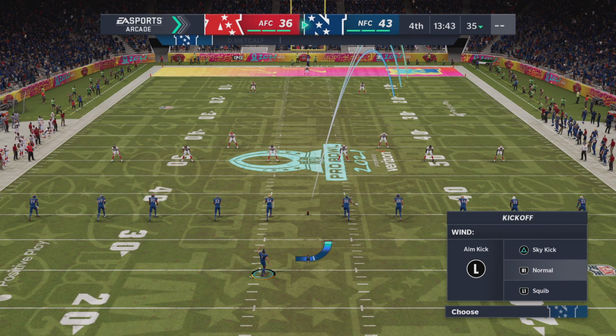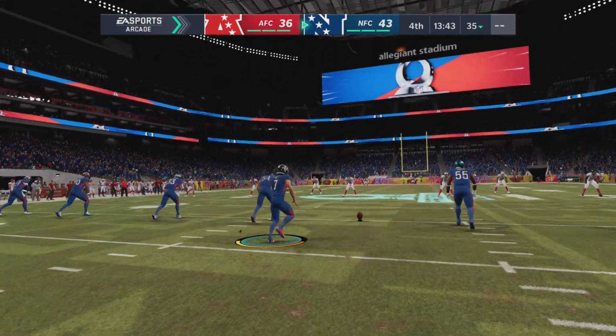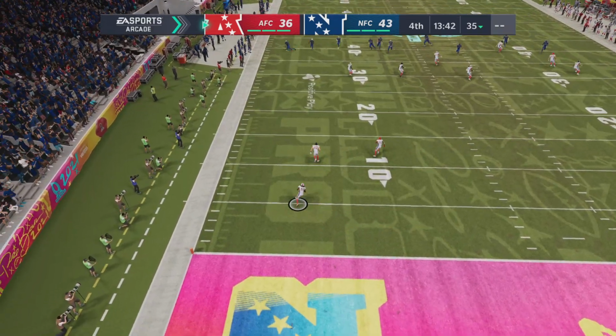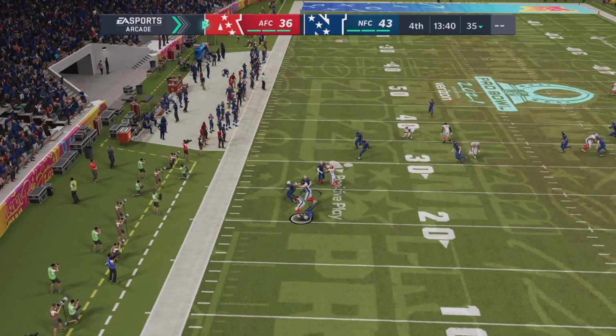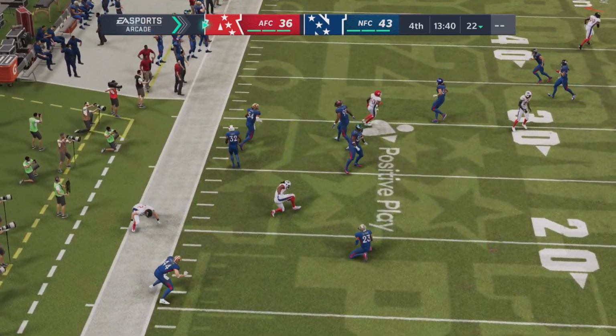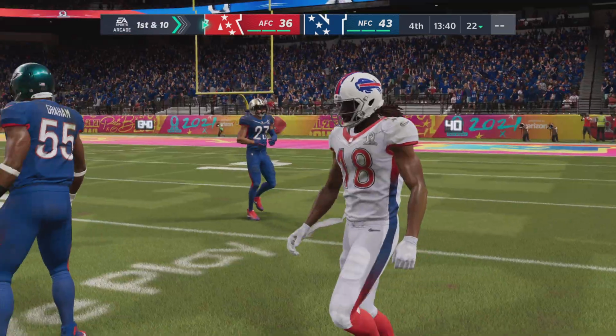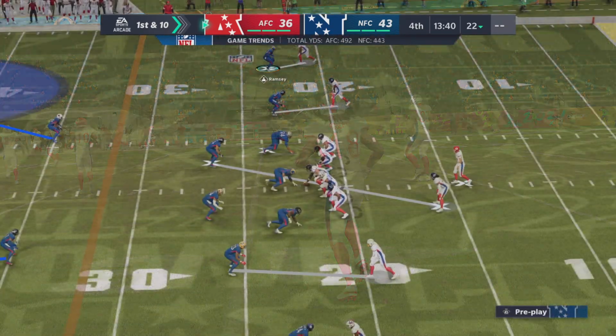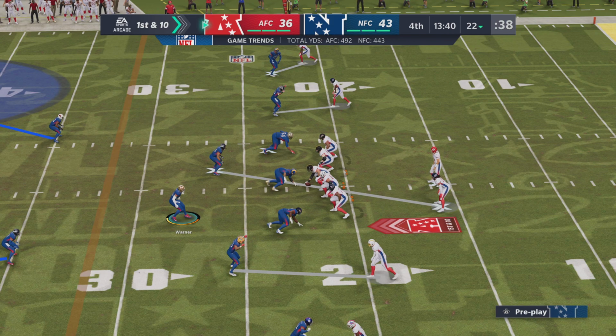Younghoe Koo set to kick off. Following the touchdown, here's Koo to kick off. Roberts on the return. And he's up past the 20 to the 22-yard line. On the return, the AFC takes over 1st and 10. The offense for the AFC set to go now.